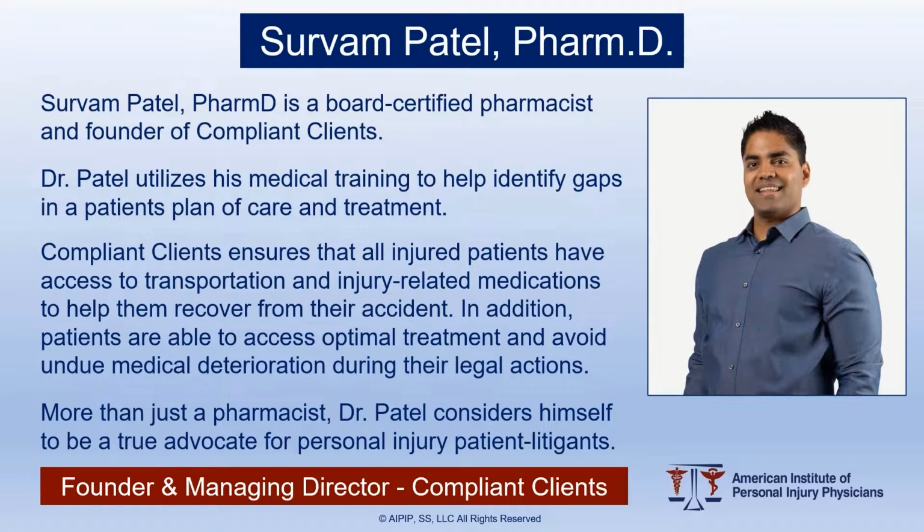And our next presenter is from Compliant Clients, Sarvam Patel, and he is a board certified pharmacist and founder of Compliant Clients. He uses his medical training to help identify gaps in a patient's plan of care and treatment. And Compliant Clients ensures that all injured patients have access to the transportation and injury-related medications to help them recover from their accident. In addition, patients are able to access optimal treatment and avoid undue medical deterioration during their legal actions. And he's more than just a pharmacist. He considers himself to be a true advocate for PI patient litigants.